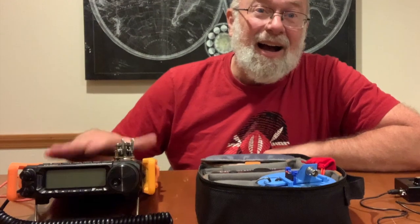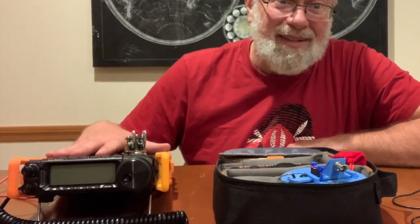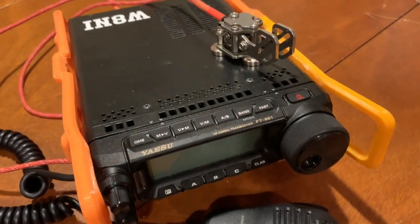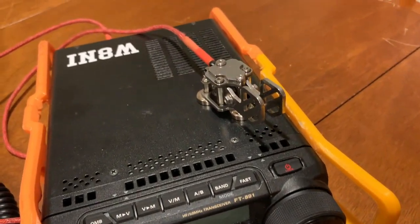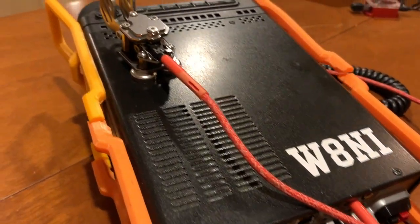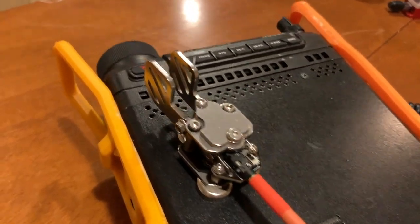FT891. I love this radio. It can run 100 watts, though I usually just run 50 with it. It can transmit from 160 meters all the way to 6 meters. So if your goal is an N1CC award, this radio can help you get there. It's also a great all-mode radio. So I absolutely love this radio when I have the room, as in when I'm driving a vehicle.